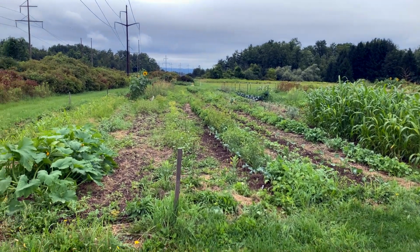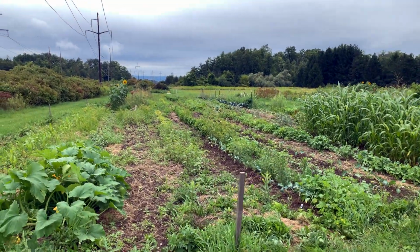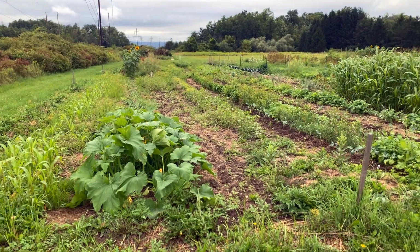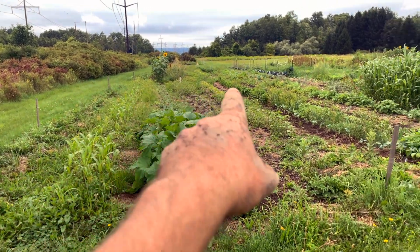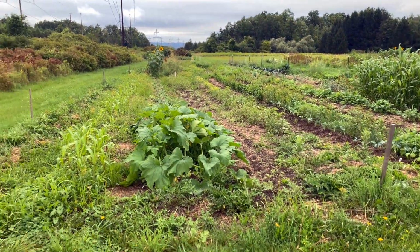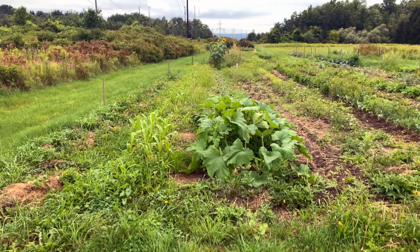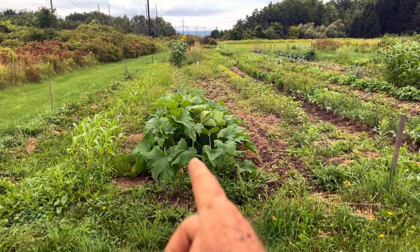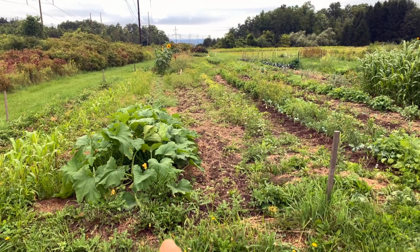If you follow the channel closely, you'll know the arc of this, but I'll give some background for folks that are interested. So what we're looking at here is the second year of production in this particular block. This was a field that basically looked like sod in the spring of last year. And in May of 2022, we planted all this out to potatoes. I'll link here to a video or a few over time showing that whole process.